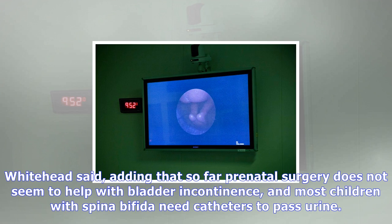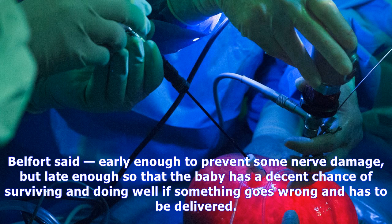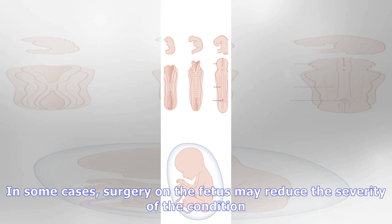A landmark study published in 2011 found that, for carefully selected fetuses, prenatal surgery was better than operating after birth. The percentage of children who could walk independently rose to 40% from 20%, and the need for a shunt was cut in half, to 40% from 82%. "The percent who benefit, I wish it was higher," Dr. Whitehead said, adding that so far prenatal surgery does not seem to help with bladder incontinence, and most children with spina bifida need catheters to pass urine.